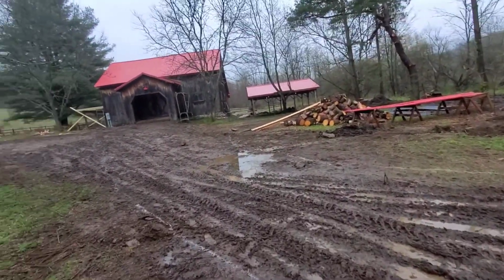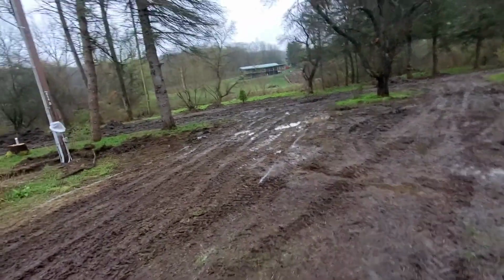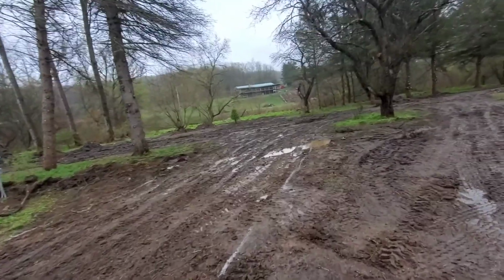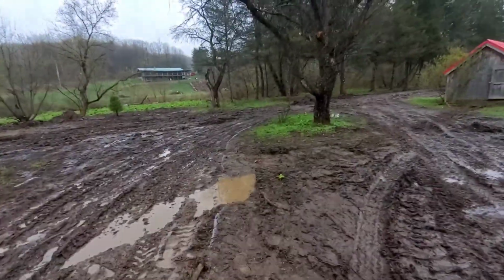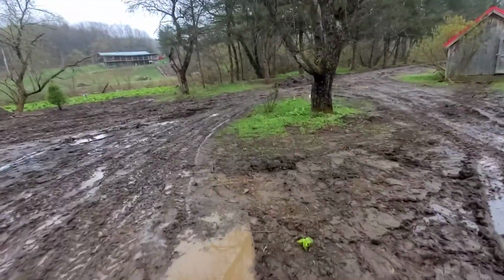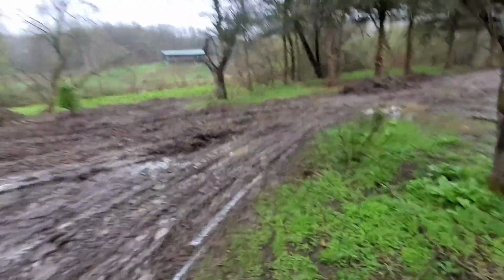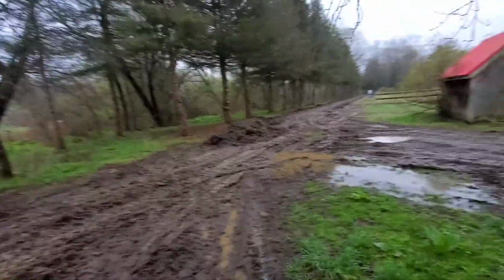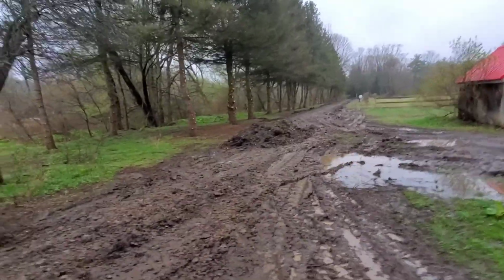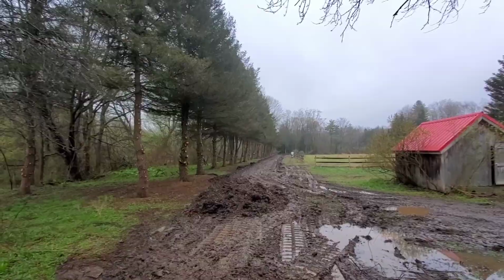I want to show you the mess and mud that we have going on. See this white line? Boom. That's gonna be the driveway going between the trees here. And then we've already, here's the line you can see. We've scraped that off. Has a good base. It's just wet right now. It doesn't look like it's nice, but it's nice.